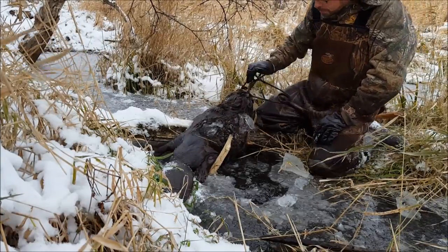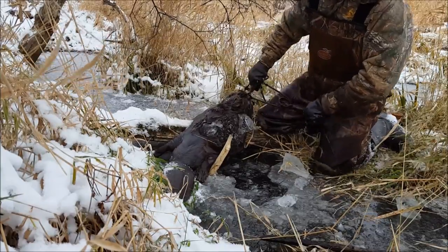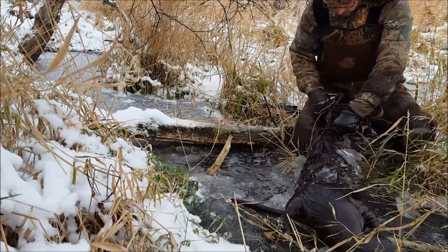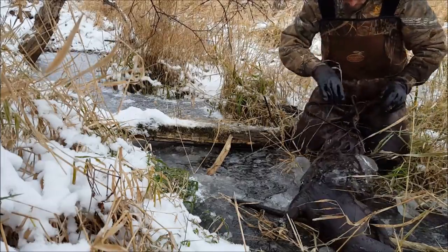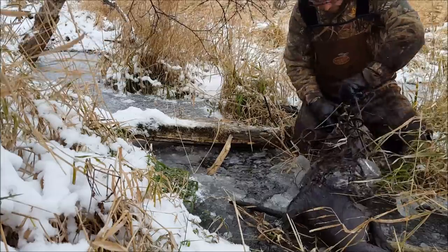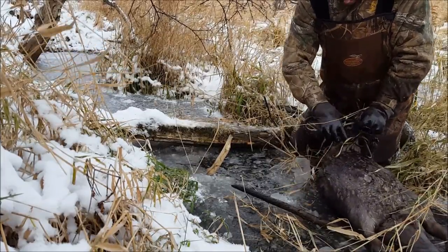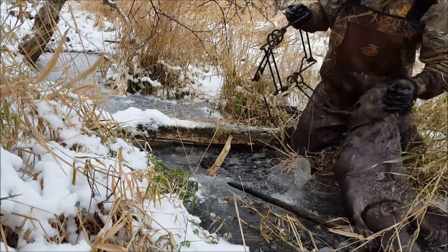Well, I'm going to take this guy out of the trap. Hell, I'll take him out of the trap right now. It'll show you how quick it can be. You can use setters if you want, as I've showed you in other videos, but with the right leverage, these springs come off very fast and very easily. There we go. Beaver's out of the trap.